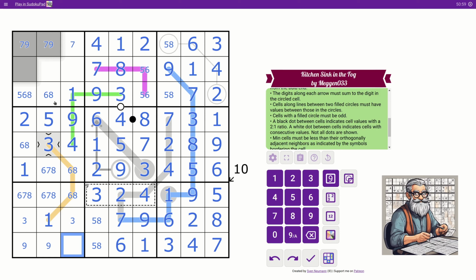All right. Continue with pencil marking somehow, if possible. One of those is a 2. One of these is a 2. One of these is a 3. No, that's not helping. 4, where's the 4? The 4 has to be here.